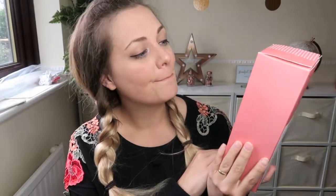The next thing is this reed diffuser from Sainsbury's. This is the third one that I've had of these, and I am really enjoying these. They're really nice fruity kind of flavours, if that's the right word. I put it in our downstairs toilet and it makes the whole corridor smell really pleasant.